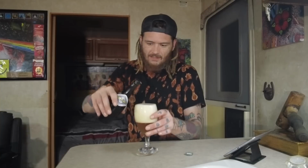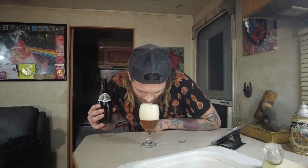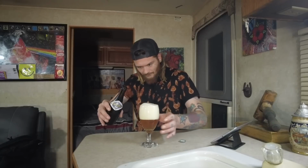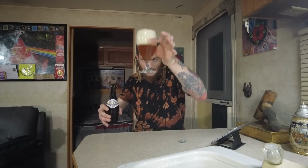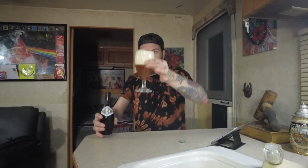I'm probably not pouring this right, am I, guys? I probably messed that up. But you know what? It's going to be delicious anyways. Smells good. You know, this is the closest glass I could get. I looked it up online. This is the closest that I could find, so. Oh yeah, you can see it bubbling up. Real nice. I don't know how well you can see that in the camera there.